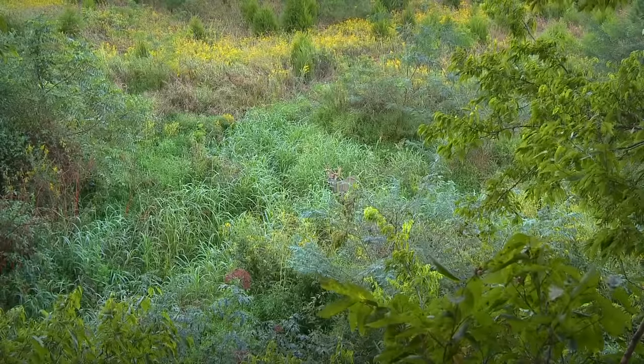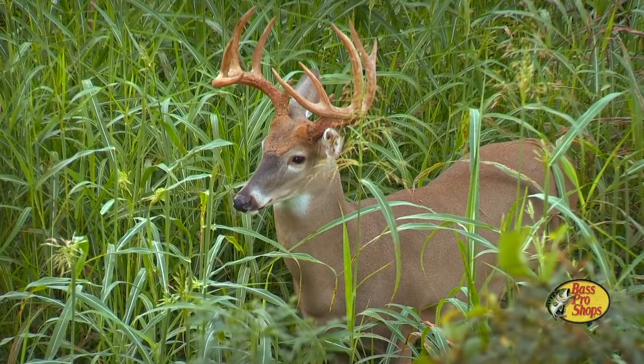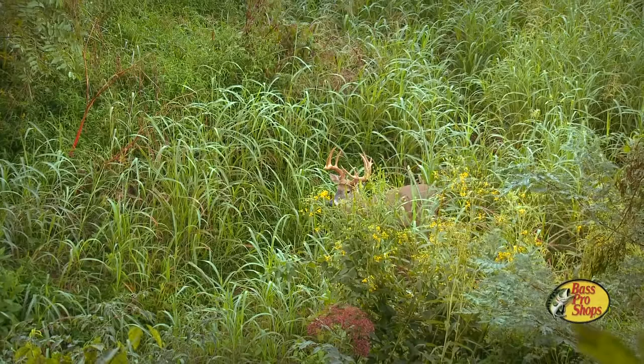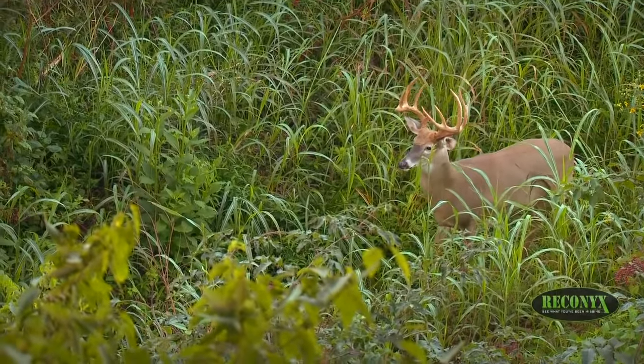As the buck slowly closed the gap, I was straining to get a look at their body because you need to estimate the age of a buck by their body and not their antlers. At about 30 yards, the buck finally stepped into some shorter brush, giving us a clear view of his chest and back.